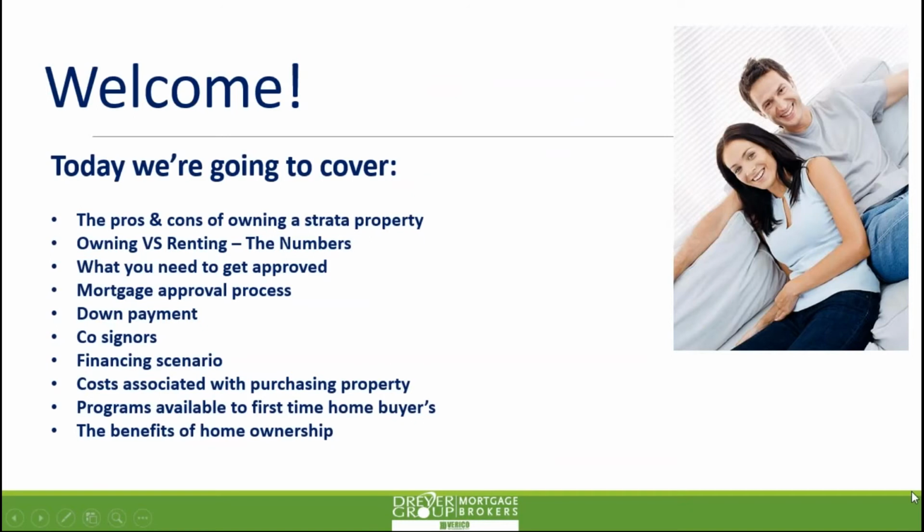So we're going to go over several topics today. Of course, number one being the differences between owning and renting a strata property and the pros and cons of both. I'm going to show you some numbers, what it looks like to own a strata property versus renting, what you need to do to get approved, and I'm going to also outline what the mortgage approval process looks like. Furthermore, we're going to look at the down payment and what you can use for a down payment, as well as co-signers. So who can co-sign and when would a co-signer be needed? Also going to show you a quick financing scenario.